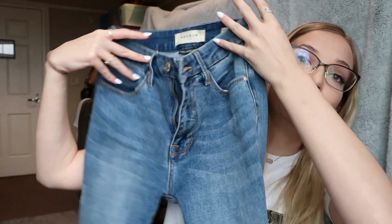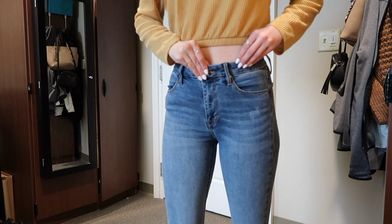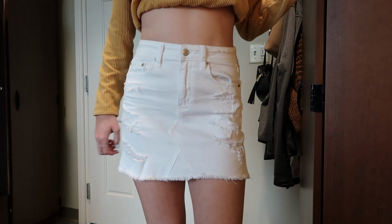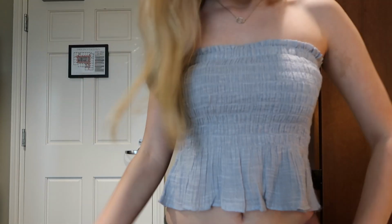I usually do not get my jeans from PacSun, but I was looking and they were having a sale, so I got these super cute jeans. They're just high-waisted, and I've really just been wanting a light wash pair of high-waisted jeans. Okay, then I usually do not shop at American Eagle or Aerie, but they have one in the mall here, so I decided to go in, and I actually got some really good finds. First thing, I got this white denim skirt that has holes in it that I thought was so great for summer.